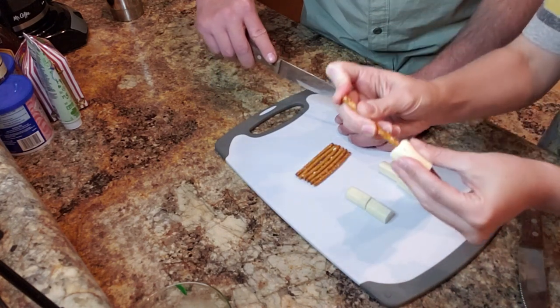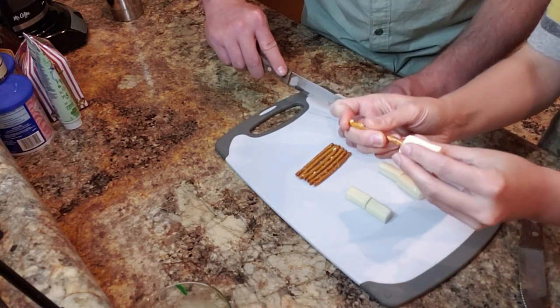Then stick your pretzel in there. Oh, see, mine broke. That's okay. There's our little, here's my broom.